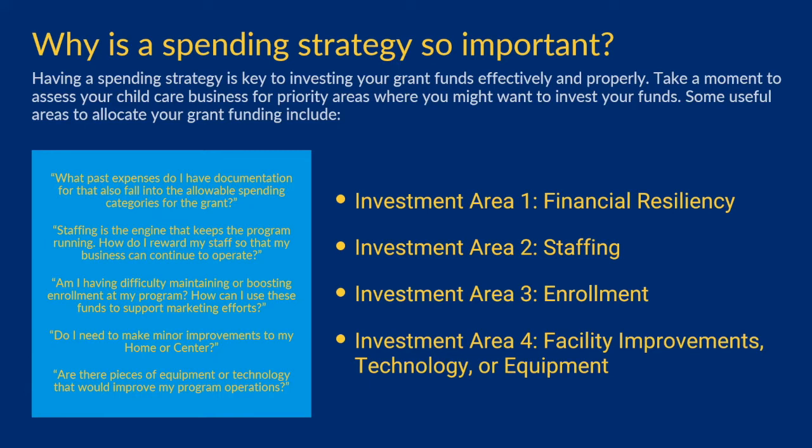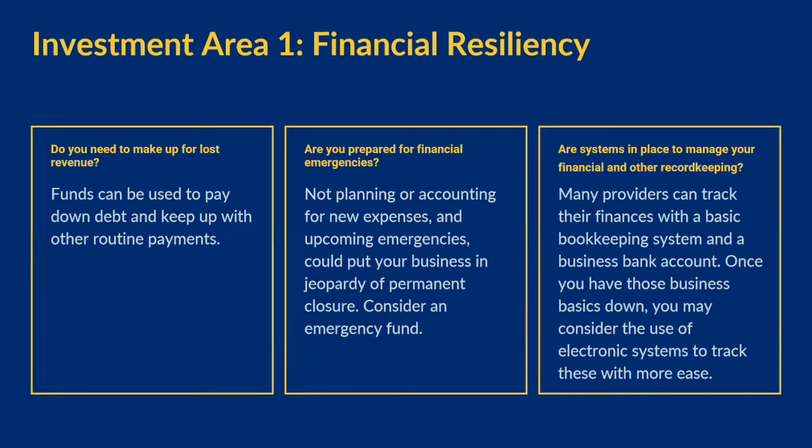You could ask yourself if you're having difficulty in maintaining or boosting enrollment and how you can use these funds to support marketing efforts. Do you need to make minor improvements to your home or center? And are there pieces of equipment or technology that would improve program operations? Let's first look into financial resiliency.